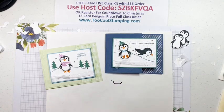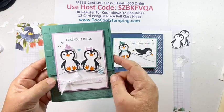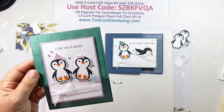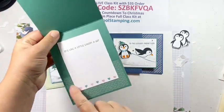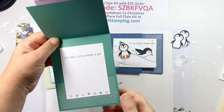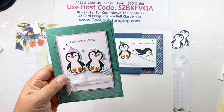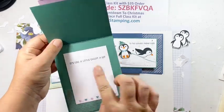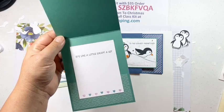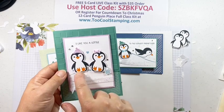All right, let's look at another one. This one I did in a vertical, and I used the Dots and Checks, obviously the checks version of the textured embossing folder, and another Designer Series paper that matched. I did a little bit different take on the inside using a bunch of hearts, and this says, "I like you a lot'll." And the companion sentiment is, "It's like a little, except a lot. Like you a lot'll." I thought that was cute. So again, more penguins. This time I stamped their feet.